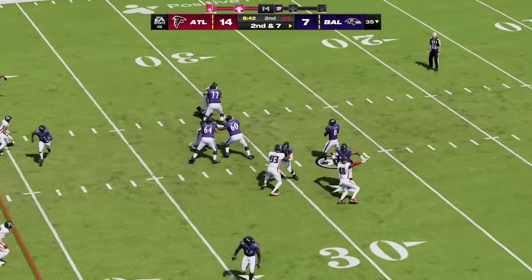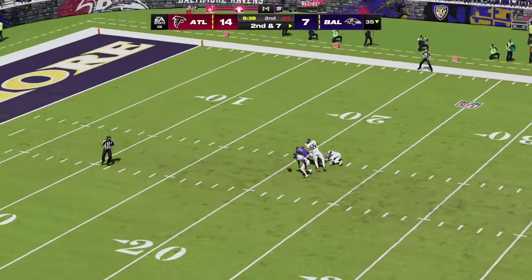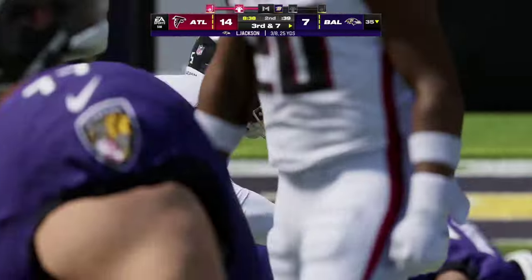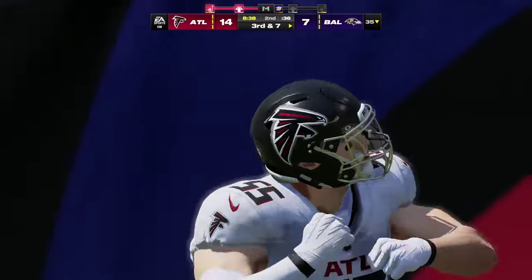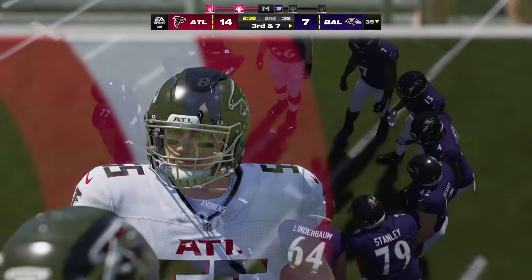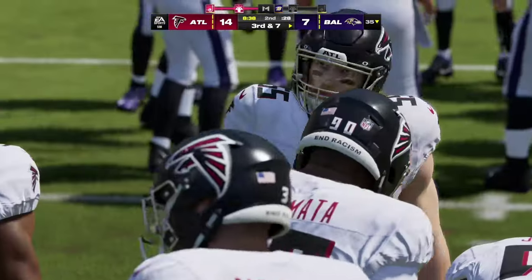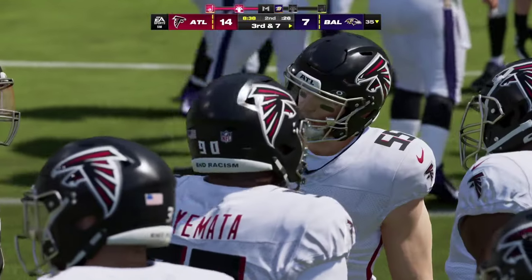Now Jackson. That's going deep for Bateman. That's going to be knocked away and incomplete. They certainly have the right read on that one. The weak spot in a cover two defense, right down the middle, because it really stresses the safeties. And they're going to be a little bit frustrated they weren't able to connect on that one.